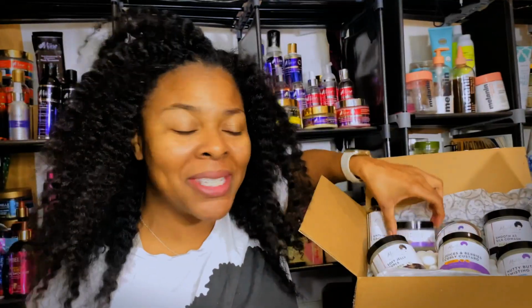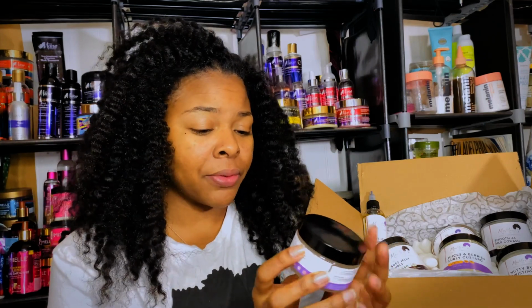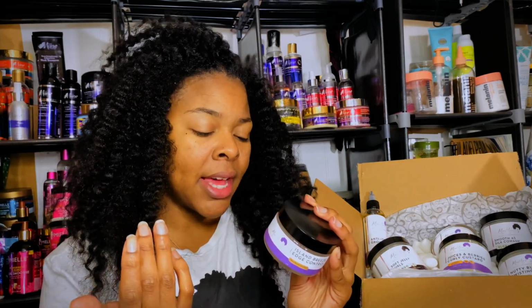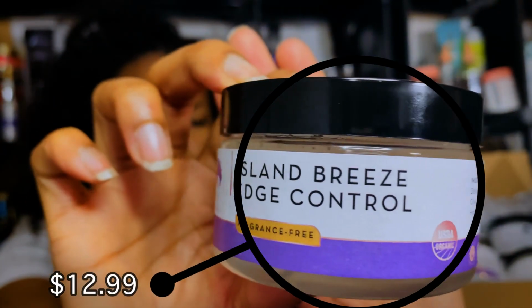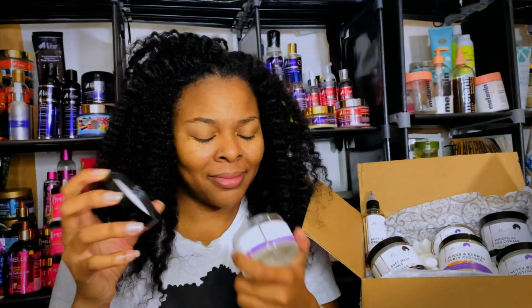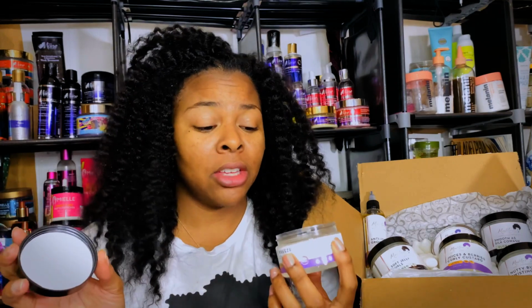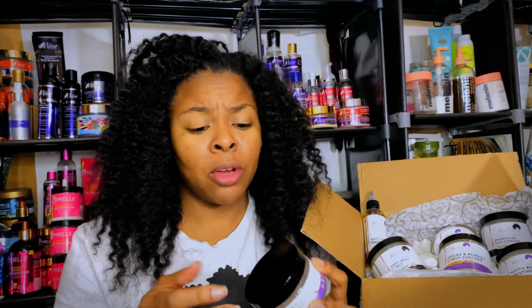I was also sent this, the Island Breeze Control, and it is fragrance free. It just says to apply it to edges with fingertips using a toothbrush or edge brush. So this is the edge control that's in her collection. Guys, this is pretty dope. It certainly is fragrance free. I'm definitely not getting any type of scents. I'm not smelling anything once I open it, which is pretty cool. I'm sure her collection is already packed with natural fragrances and scents.